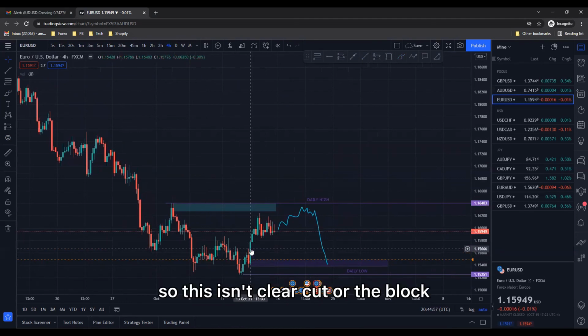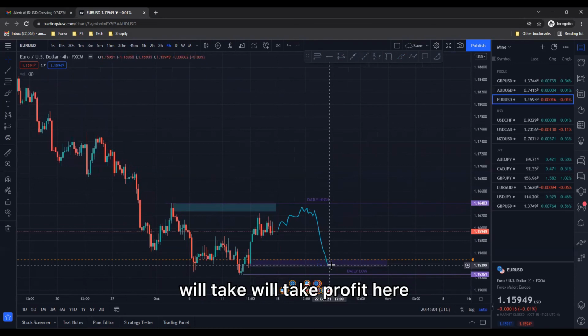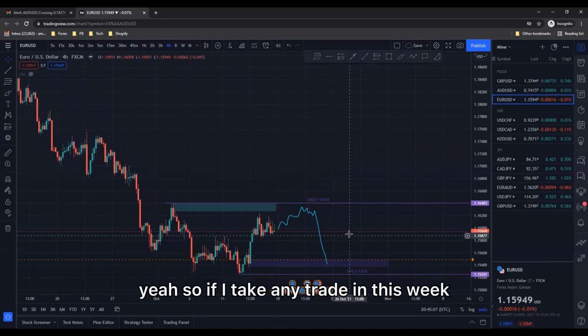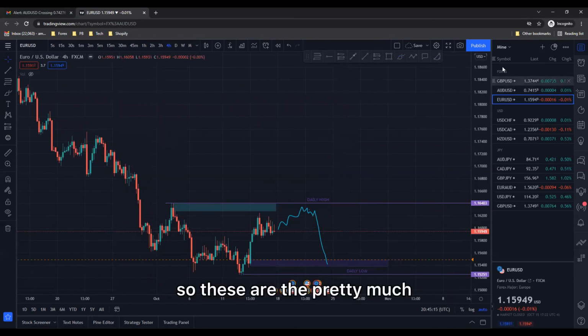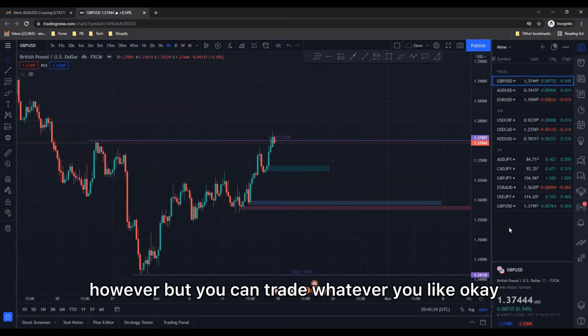So this is a clear-cut order block. We'll study the reaction here, and either we'll take profit here or take a hedge buy from here based on the reaction. If I take any trade this week, I will explain the breakdown, so you don't need to worry about this. Okay, so these are pretty much the focus for this week. My focus will be on these three pairs, but you can trade whatever you like.